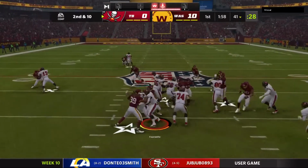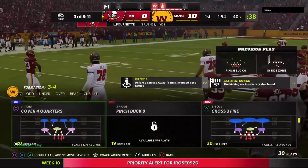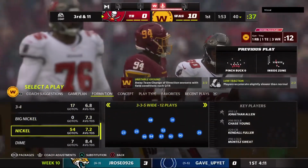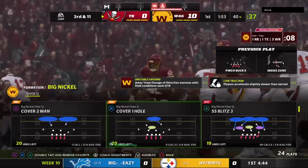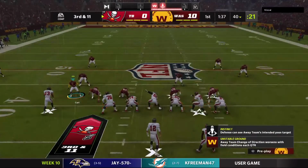A shotgun give to Fournette. And he is going to be stopped cold behind the line of scrimmage. It'll go as a loss of a yard, so now they deal with 3rd and 11. This defense is a difficult one to prepare for, one of the best in the league. They'll come at you from all angles, and they did a nice job there stopping him for a loss.